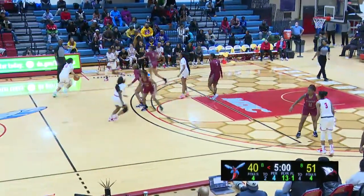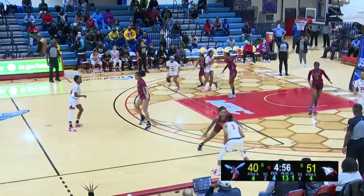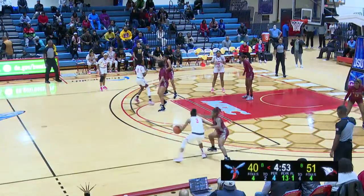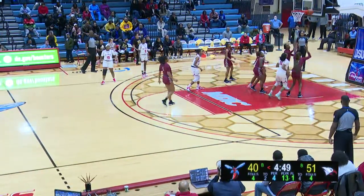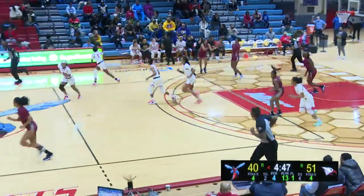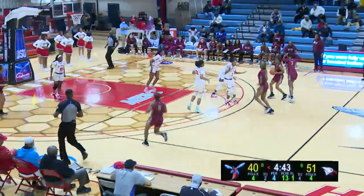Curtis working to the left side to Ford. Now Jayla Johnson. And with this short bench for Delaware State, you know at this point in a game like this, you wouldn't be seeing Sydney Curtis and Rebecca Ford in the game. Delaware State shot put up by Dodson, who's getting more time than usual today, too, because of the short bench.